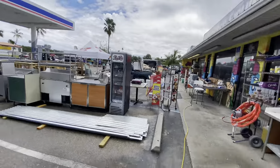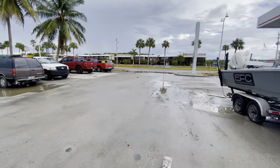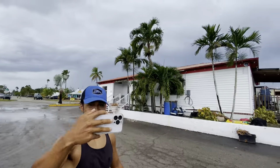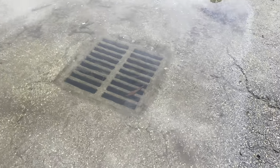Guys, we're trying to upgrade the setup, but everything seems to be flooded from Hurricane Ian. It's pretty bad. Everything's flooded around here. We can't even get bait and tackle. Dude, they said their tackle shop floated away. The next bait and tackle is flooded too. Oh my gosh. Dude, let's go see if they got bait. Jewel cichlids here.